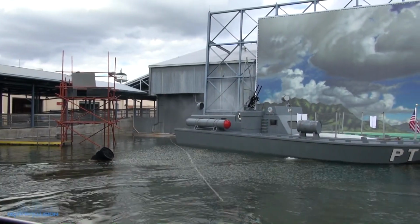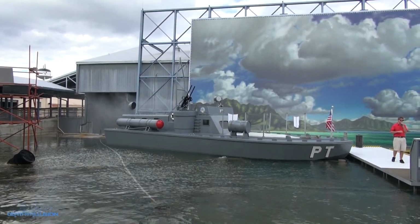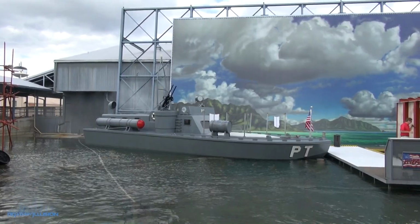No film is complete without a grand finale, so all our actors on the top of that boat will start pointing to the skies because they notice enemy bombers coming in at 12 o'clock. Bombs away, everyone hit the deck.